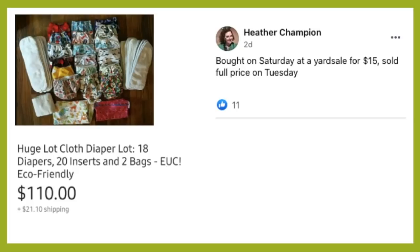Next up is Heather Champion. Bought on Saturday at a yard sale for $15, sold full price on Tuesday. Huge lot cloth diapers. 18 diapers, 20 inserts, and 2 bags. $15, and she sold it for $110 in just a few days.